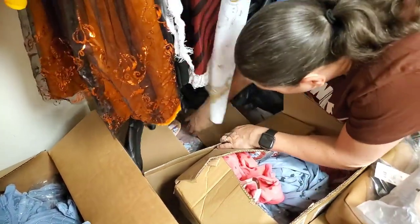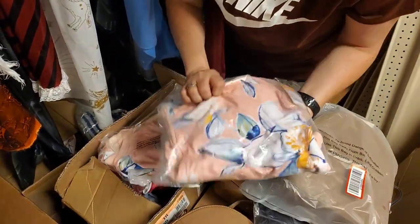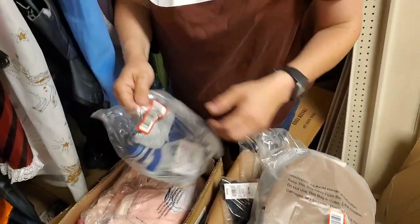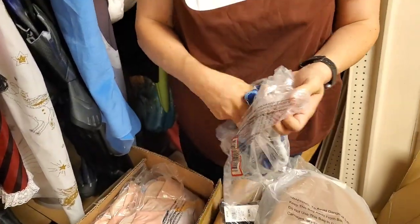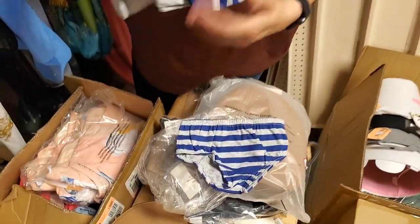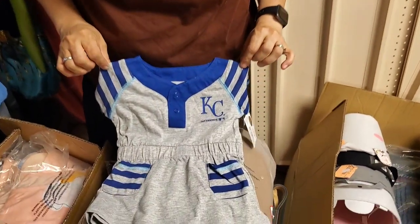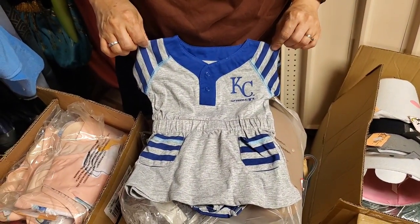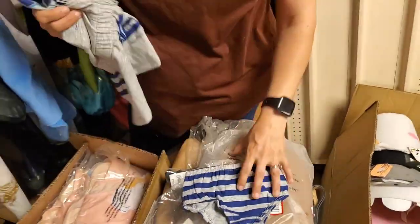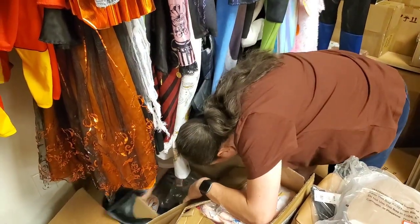Okay. Oh, more swimsuits. Some of these in here. What size are these? Extra small. That's good. Always need more extra small. It says two-piece set. Oh, it's a little swimsuit, maybe? No, it's a little kid's outfit. Oh, okay. KC, Kansas City Royals? Yeah, Team Athletics. Only if they were good, we'd be selling all of them. It's a little baby outfit. Is that all that's in here? Yeah, that's it.